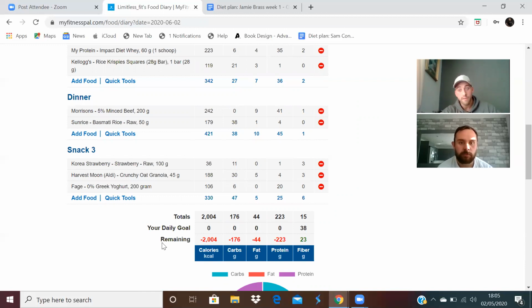Tracking macros for the first time and understanding it is tricky, so you have to eliminate all the barriers that are going to confuse you. A lot of people could get very good results from simply tracking their macros and being very cautious with calories. But because it confuses them, they end up giving up. So it's important to lower the barriers.